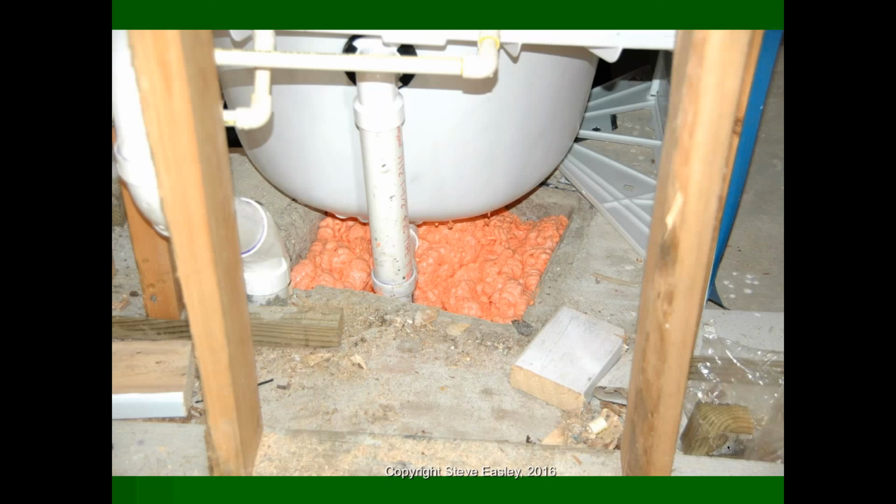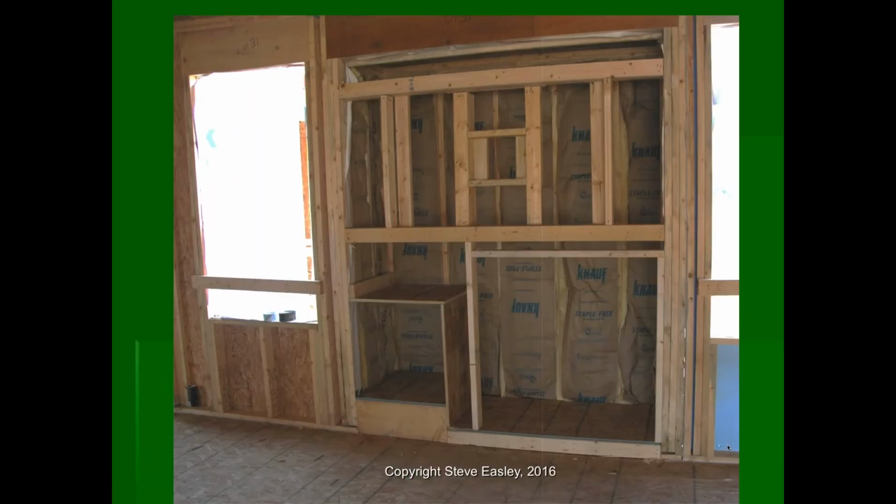So number one, good water management on the outside could have prevented this. Number two, air sealing at penetrations in the slab. And number three, making sure that the ductwork was well sealed and didn't create any pressure differences that caused the home to be under negative pressure, and thus the slab area to be under negative pressure and draw that air into the home.